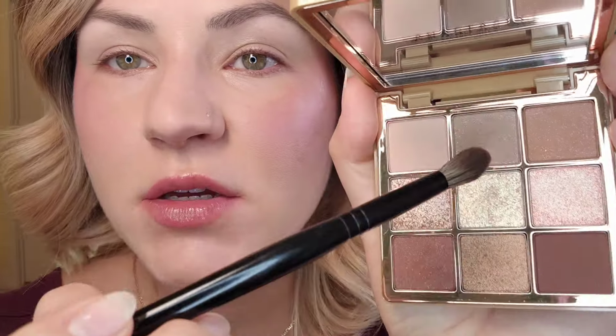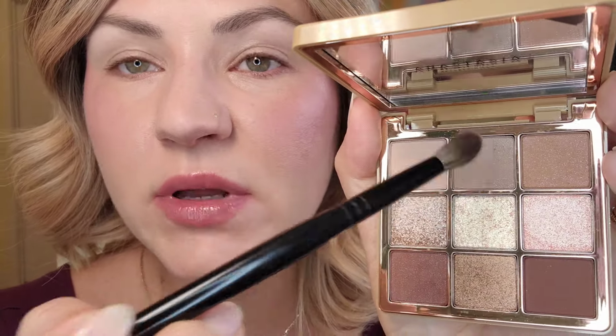I'm not that girl. So the first thing that I'm going to do is dip into this taupey shade that has a little bit of a silvery shimmer to it. And this is what I'm going to use as my crease color.